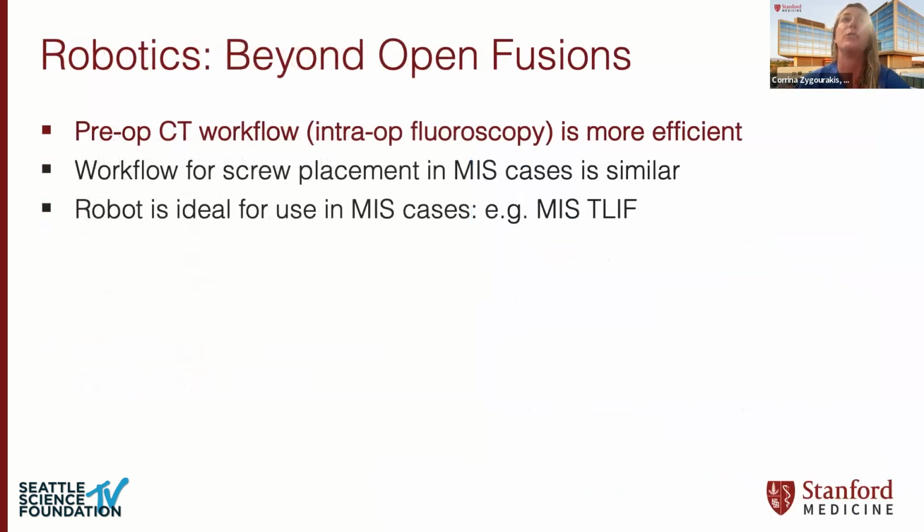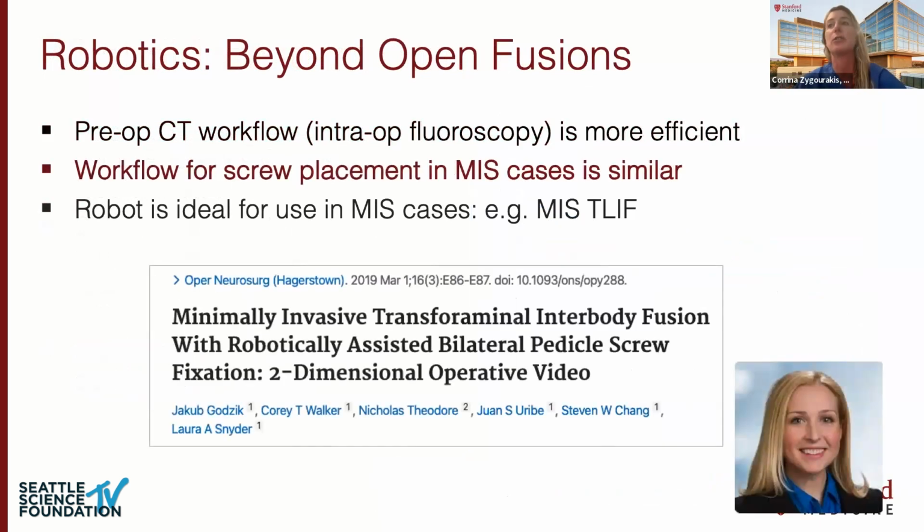And so beyond open fusions, the robotic preoperative CT workflow that I didn't show you, without the intraoperative fluoroscopy, is far more efficient. There is a great video by one of my friends and colleagues, Dr. Laura Snyder at the BNI. She has published a similar video. We did the open one for the Excelsius, and she's shown this wonderful video on the MIS workflow for a TLIF. I encourage you to see that in Operative Neurosurgery.